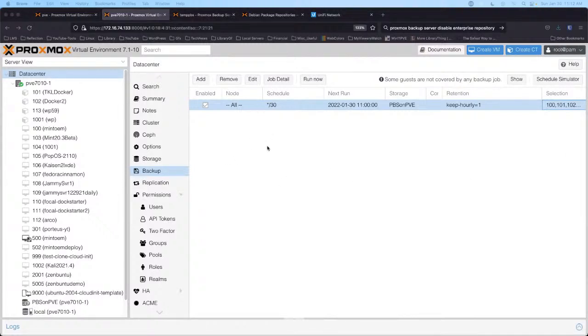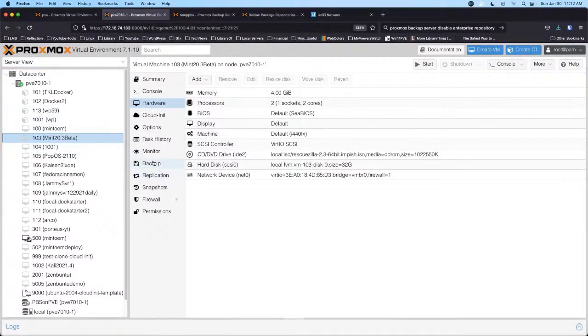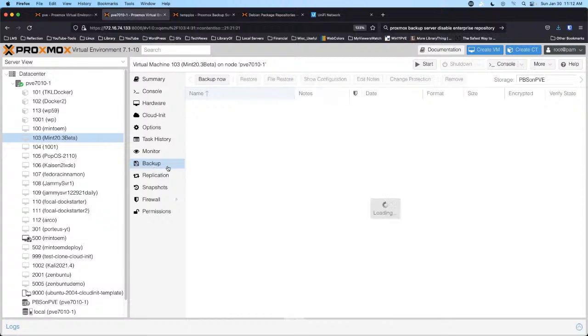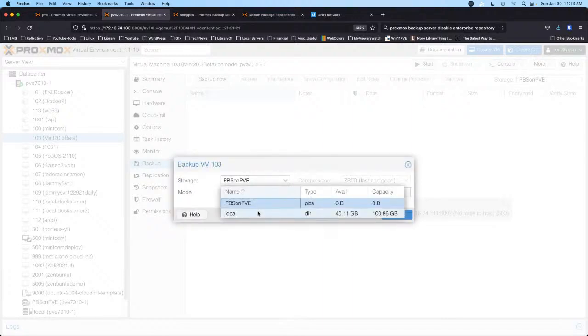Okay, so before we jump into this, let's go back and look at the type of backup that you could do from an individual VM or container. If you click on an individual VM or container, each of them will have a backup option. Yeah, error fetching data stores. If we select backup now, it should let me select local.